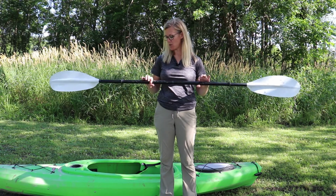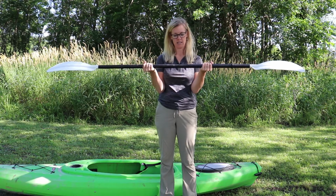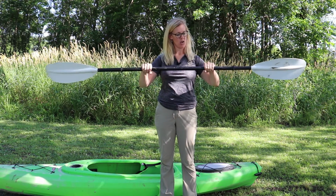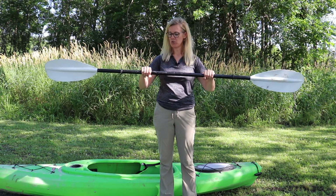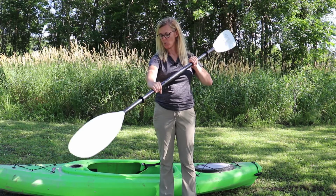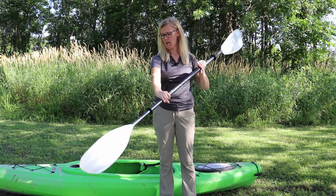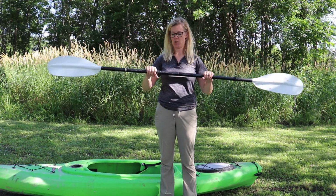Grip of your paddle. So when you get into your kayak, you don't want to hold your paddle like this or some other type of funky way. You want to make sure that you have your hands over top with your knuckles showing, and that you can reach forward and pull backward on both sides of you within the kayak. So paddle grip is very important as well.